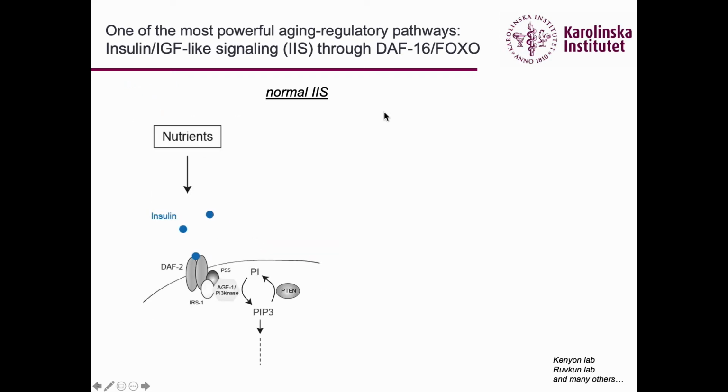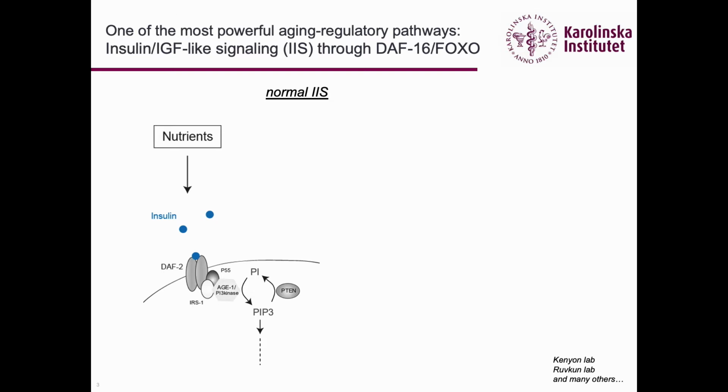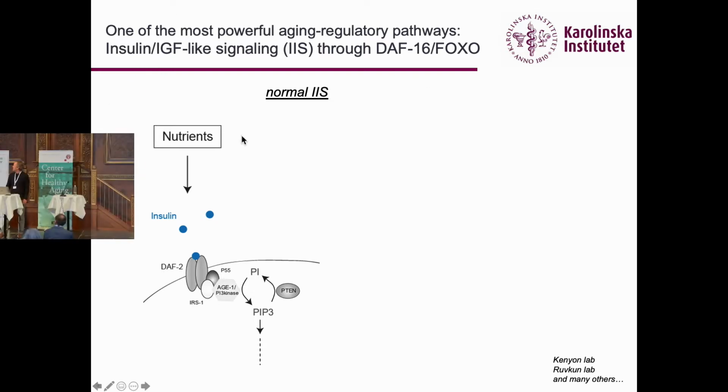Okay. Good. So to begin, I just want to give you a bit of background on this project. And just remind you once again, even though you have already heard about this pathway, that insulin IGF signaling is really one of the most important and powerful aging regulatory pathways that you can find in metazoans. It's a nutrient sensing pathway, and under normal growth conditions where nutrient levels are high, there will be insulin secreted in the organism, and so us, who conduct our work in C.